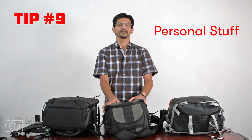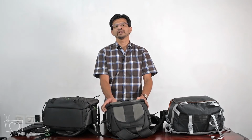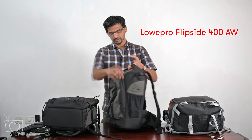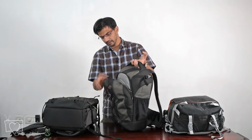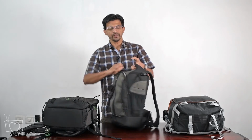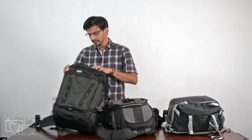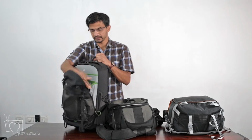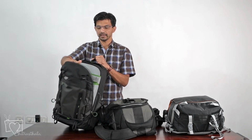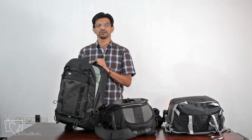Tip number 9, carrying personal stuff. For a few hours, you may need only water and some eatables, and you can easily manage with a backpack like this. It has a small front pocket and water bottle holders on both the sides. Even for a day trip, you can manage with this bag, or a bag like this. This has a large front pocket. You can easily carry a jacket, some eatables, fruits and cookies, and water bottles.